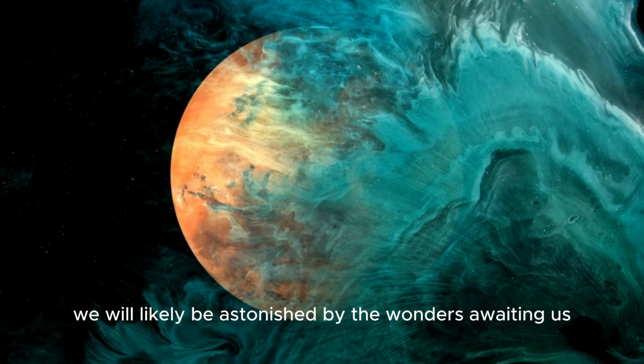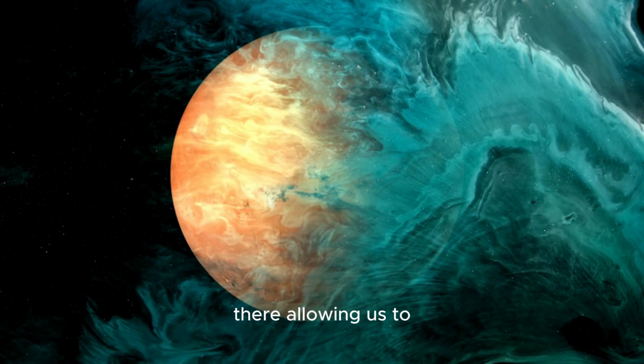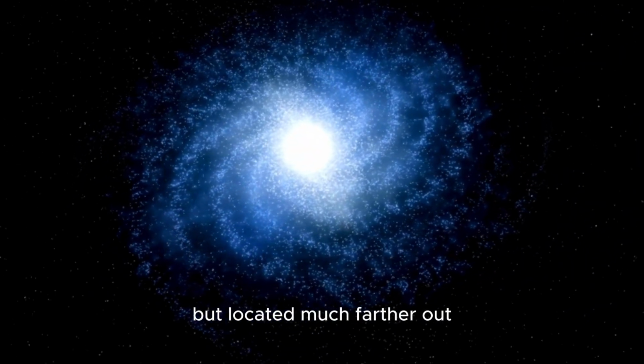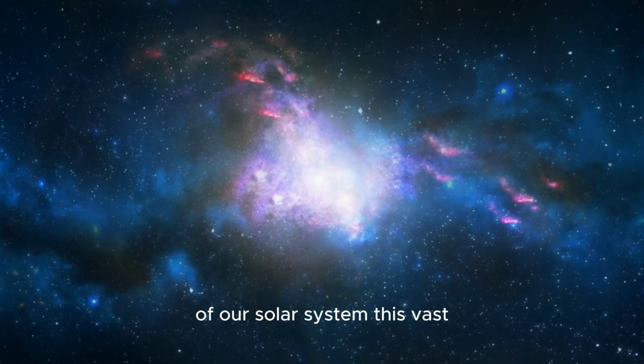According to him, we will likely be astonished by the wonders awaiting us there, allowing us to continually be surprised by the marvels of space. The Kuiper Belt, often compared to the asteroid belt but located much farther out, remains one of the least understood regions of our solar system.